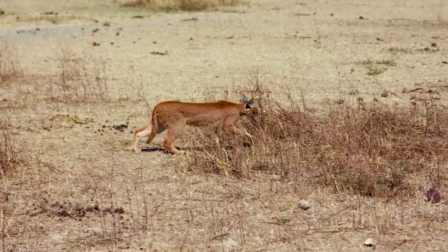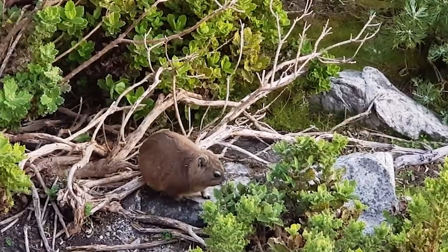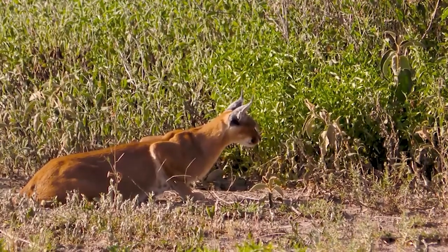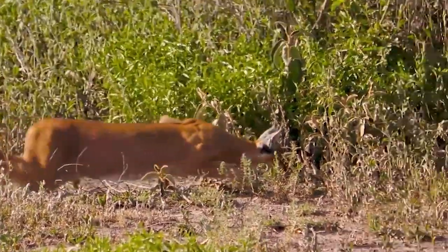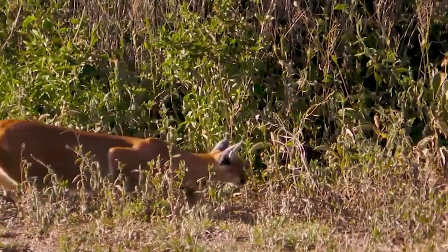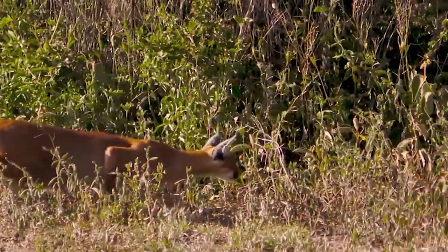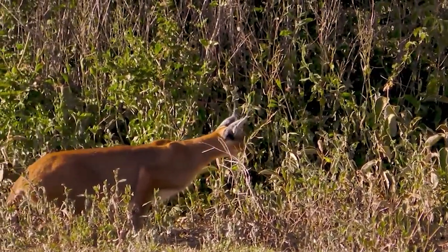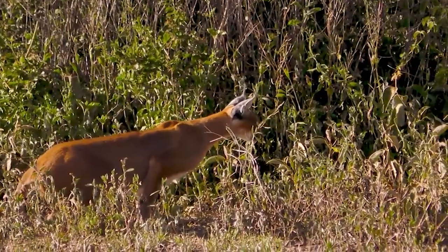In summary, the caracal is a remarkable and lesser-known member of the wildcat family, known for its striking appearance and exceptional hunting abilities. While it may not be as famous as some of its larger relatives, like lions and leopards, the caracal plays a vital role in its ecosystem and serves as a testament to the diversity of wildlife found in its range.